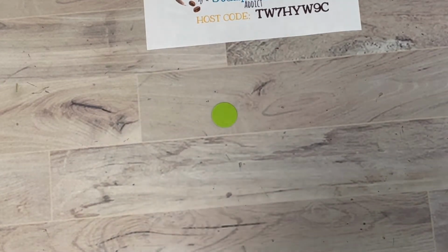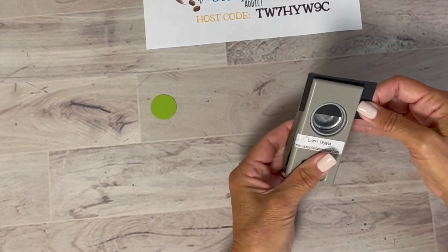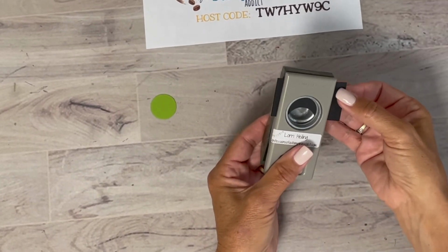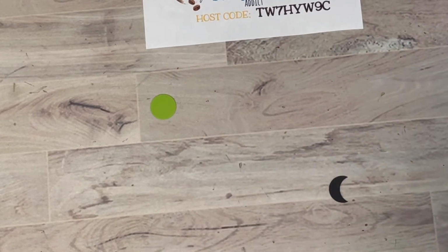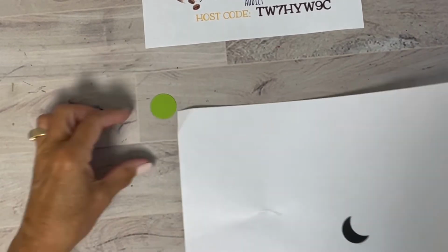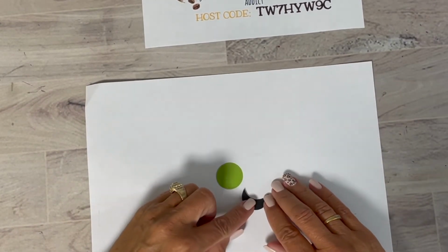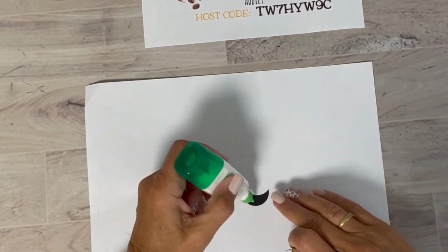Now we're going to take that same punch or die, and I'm going to show you what you do. You put this in about, I'd say halfway like this, and just punch. And then you're going to put it in a little bit farther, about like that. So it makes kind of like a half moon, which we're not going to use as a moon, but I wanted that shape. Then I'm going to grab white paper because I don't like stamping on my wood grain background.